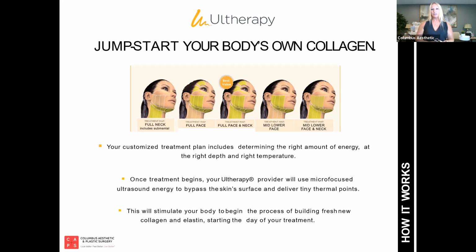So when we do your consultation, we figure out your problem areas and your goals. We'll determine the right path for you. The length of time and how much it costs is dependent on the amount of areas that you cover. So that is always part of your consultation as well.